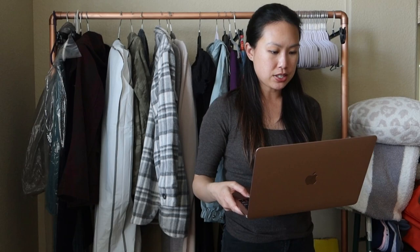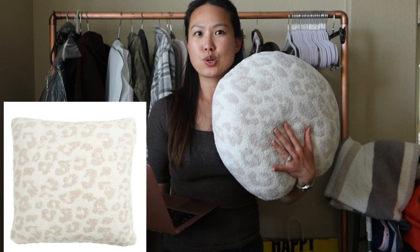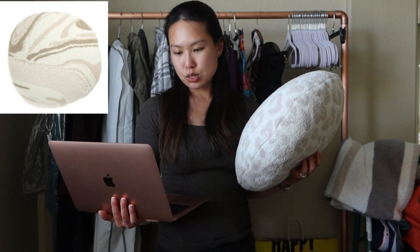Next up, I want to share a few homeware and loungewear items with you. I love Barefoot Dreams. As you can see, I got cardigans, I got dog sweaters, but I also have a pillow. Last year, I got the circular one with this light peachy pink cream leopard print. This year I got the same print but in a square size. They also have a circular one with a marble blue, so beautiful. This one retails for $64.90.